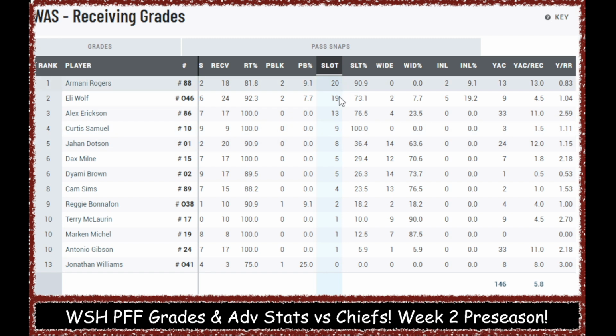But then, most importantly, for those of y'all who are really wondering, Jahan Dotson was in the slot 8 times, but he was out wide 14. That's very significant because Curtis Samuel was in the slot 9 times, more than Jahan Dotson, but he was also out there just less in general. But he was out wide 0. So anytime that Jahan Dotson was on the field, Curtis Samuel was in the slot. Anytime Jahan Dotson was in the slot, that meant Curtis Samuel just wasn't on the field. It was somebody else. So that's really interesting. As of right now, Jahan Dotson's more of an outside receiver, but it's a nice, healthy blend of both.